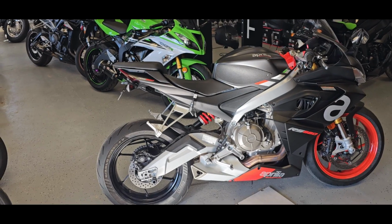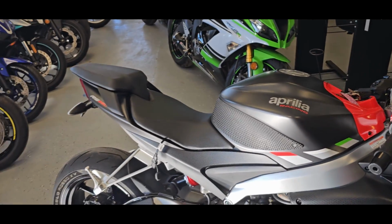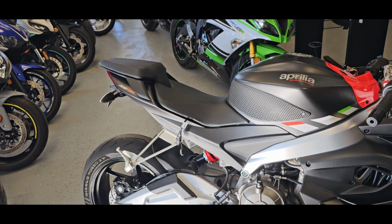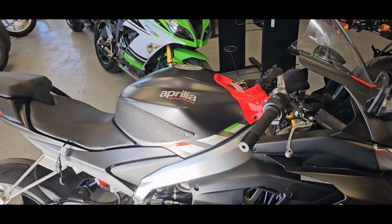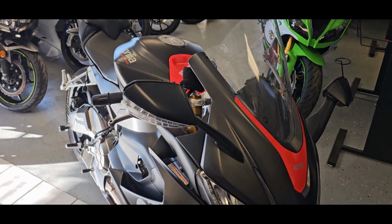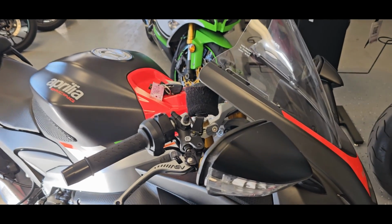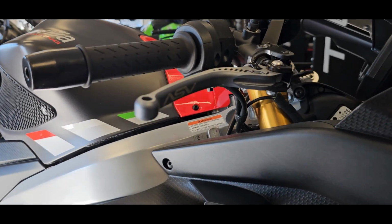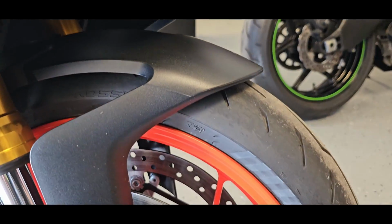Obviously, with the rear passenger pegs on it and the back seat, you're going to have the ability to take somebody else with you. Now, you can take that stuff off, put a solo cowl on it, and you're good to go. So the motor, again, you're talking a 659cc parallel twin. It is heavily influenced by the RS V4. 270 degree crank, so it's going to have its distinctive sound.